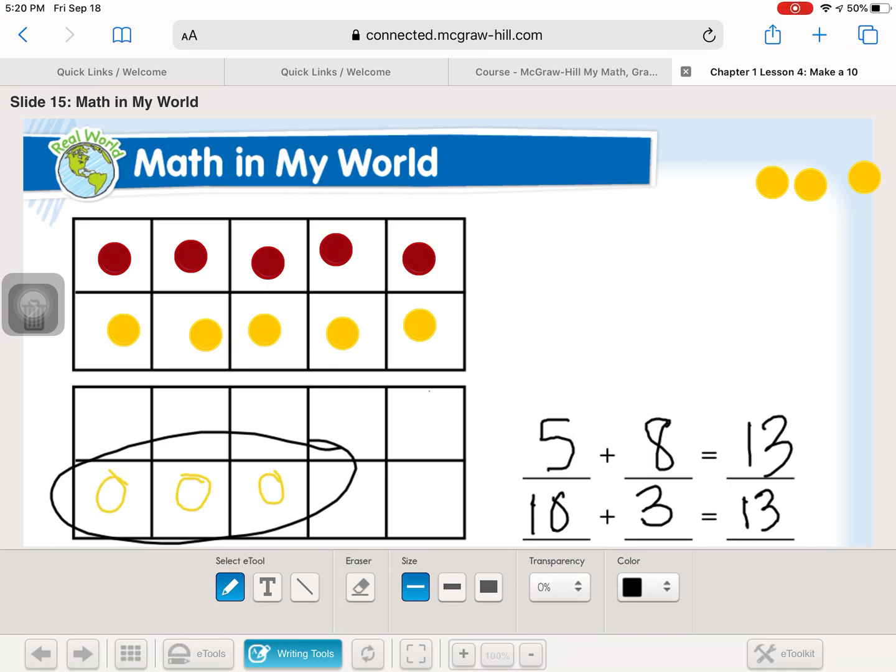Now, yours is going to look a little different than mine based on how many reds and yellows fell out on your paper. So that's okay if yours is different, because you had different color counters.